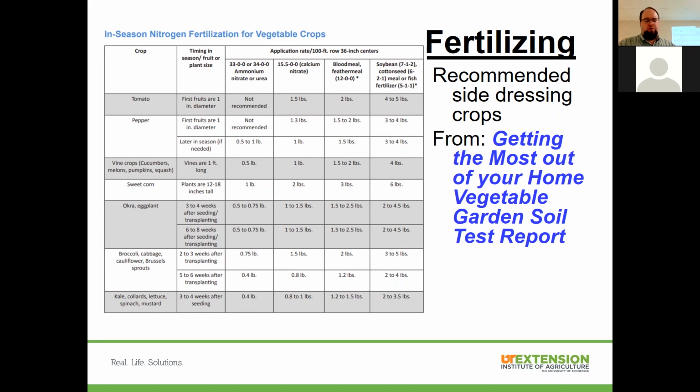You will often hear this referenced as side dressing, another name for this activity, because literally, especially in commercial fields, you would come along and apply this beside the crops that are growing. And so you see the table there, and you can reference that later. But this is important to make sure that crops do have fertility all season long.